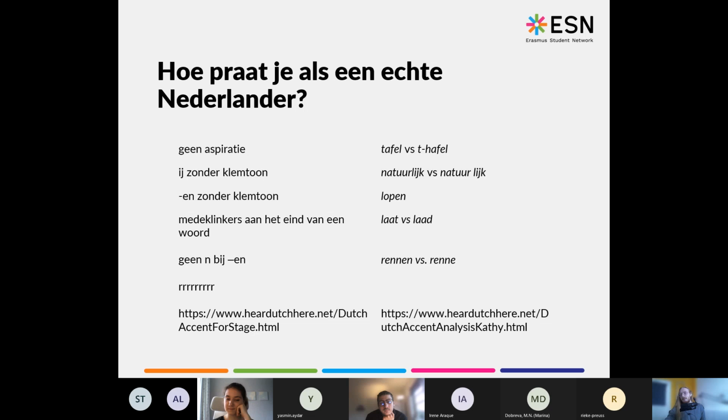Kind of weird. But it also happens with B's, although less frequently. So the most common word you would see with this is the word heb, as in ik heb, I have. You wouldn't say ik heb with a voiced B, that sounds a bit dramatic. You would say ik hep. Or web, the web. Those are kind of the most common ones. It doesn't happen that often, but when it does, it's a P instead of a B.